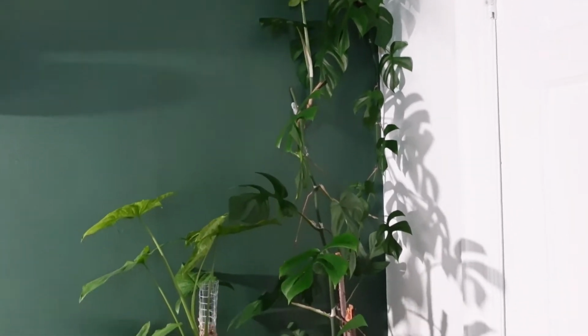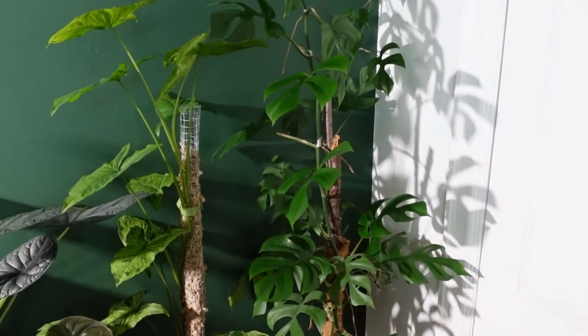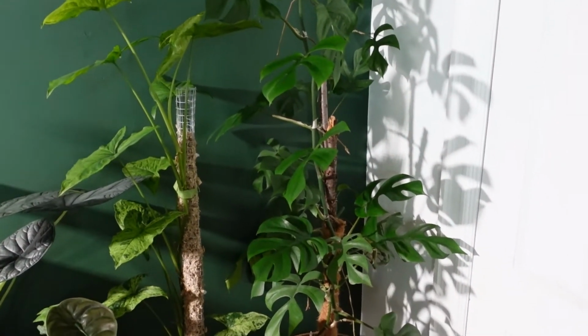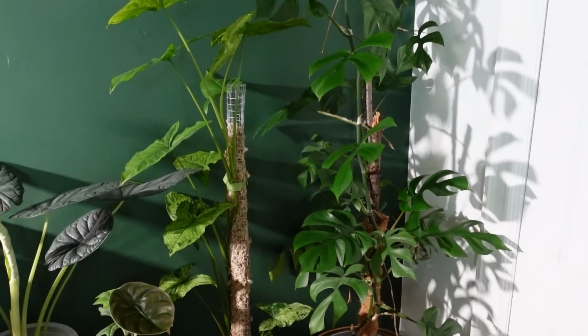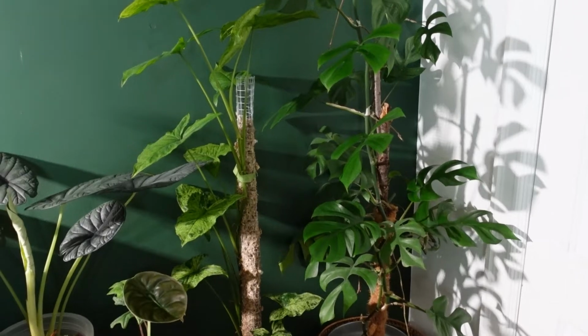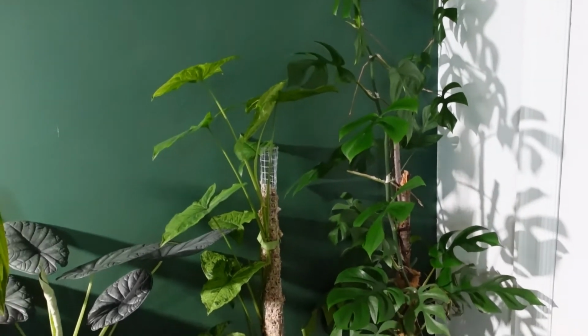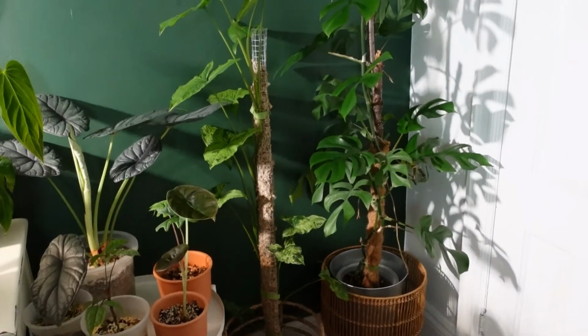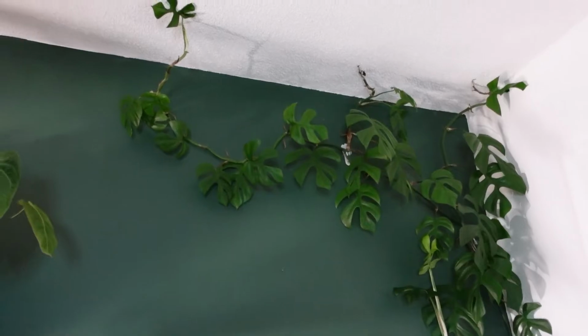I'm gonna show you the one in the hallway. It's been growing pretty well as well. I'm not really taking it out from that place anymore because some of the aerial roots are latching on the wall as well. So that's my Rhaphidophora tetrasperma, you guys.